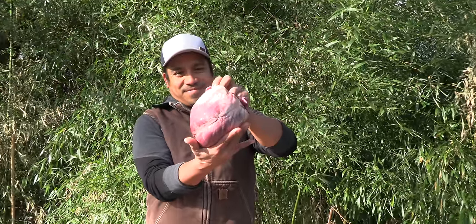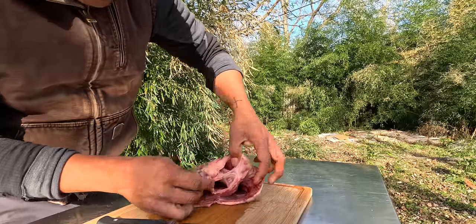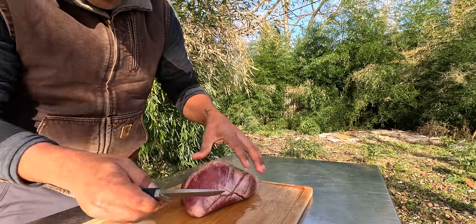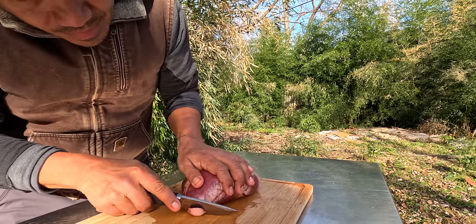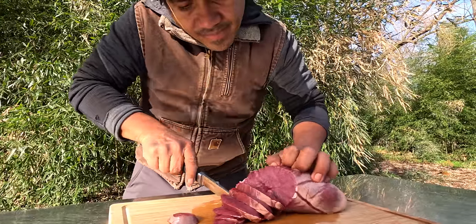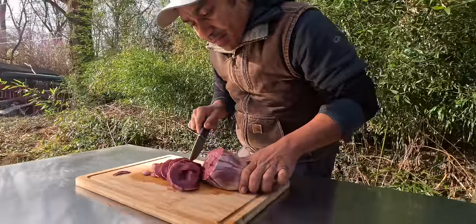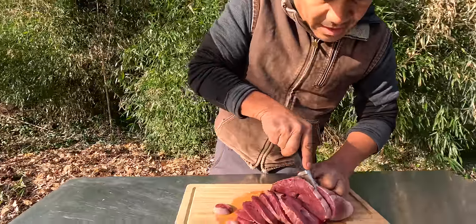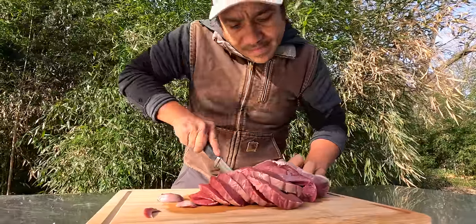Such a big animal, look at the size of the heart. Imagine how much blood is pumping through this guy. It's insane. Look how beautiful the meat is. And some clean protein. This elk, they eat the new plants, the forage, all the new growth on the clear cuts.